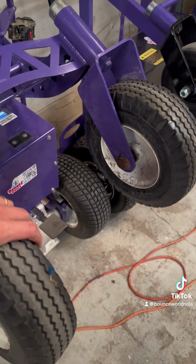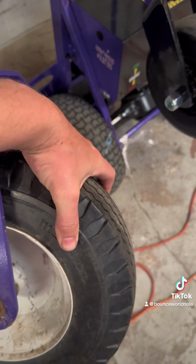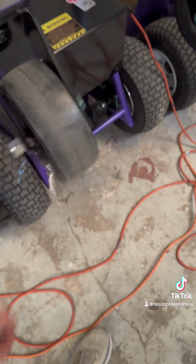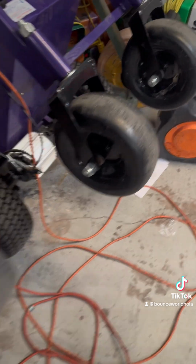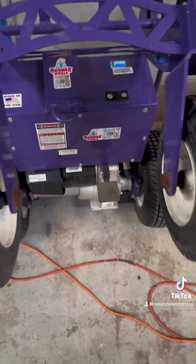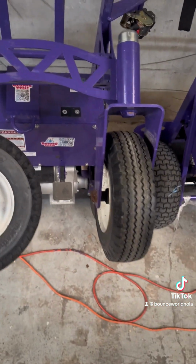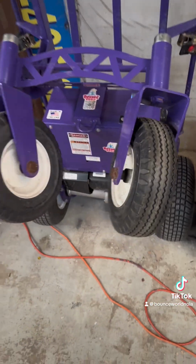Also, these tires look like air tires, but they're not. They're solid foam tires. These two are similar. I'm not really sure what they're made of. I can't tell much of a difference. I will say that I think the Jolly Dolly ones are a little too big, because sometimes you see how that turns. If you turn both of them in the same direction, they will hit.